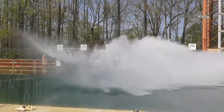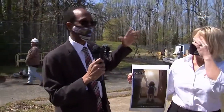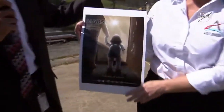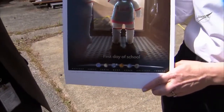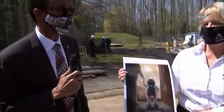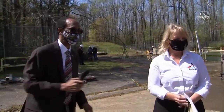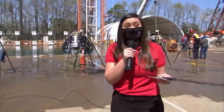So this poster represents why we're doing all this. It's not only the Artemis program and using the Orion capsule to return to the lunar surface, but it's talking about our future where humans are on Mars. And you notice the caption, first day of school. So we're projecting it to an amazing future for all of us. Fantastic, thank you. Very cool. Thank you so much. And that was NASA Langley Center Director, Clayton Turner. So great information. Thank you, Clayton, for coming on.